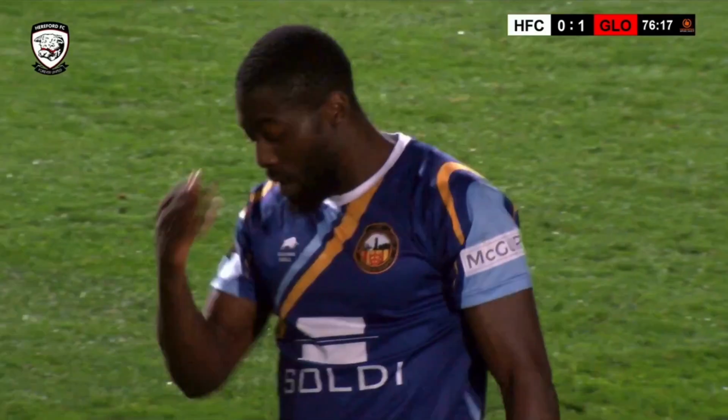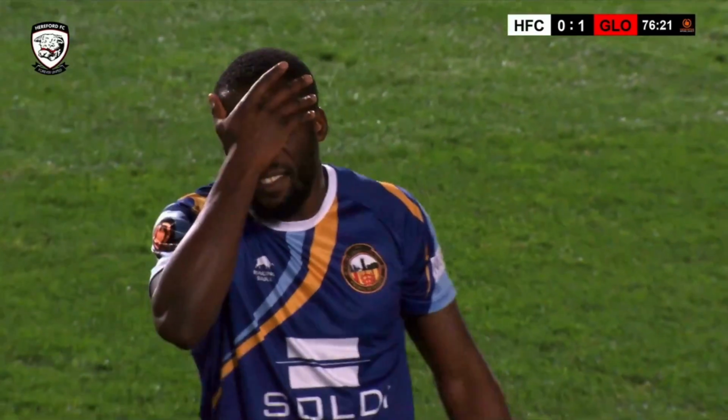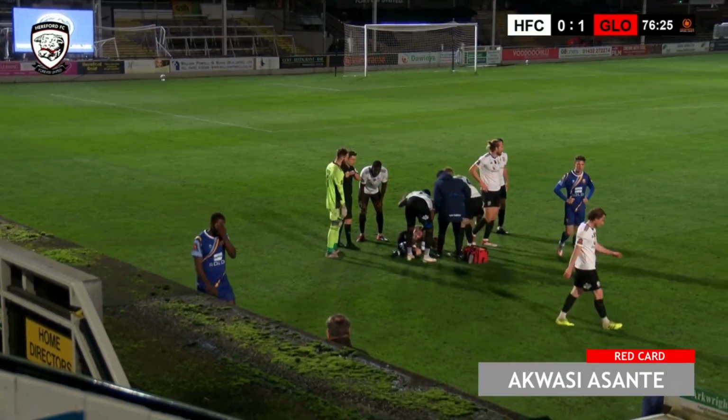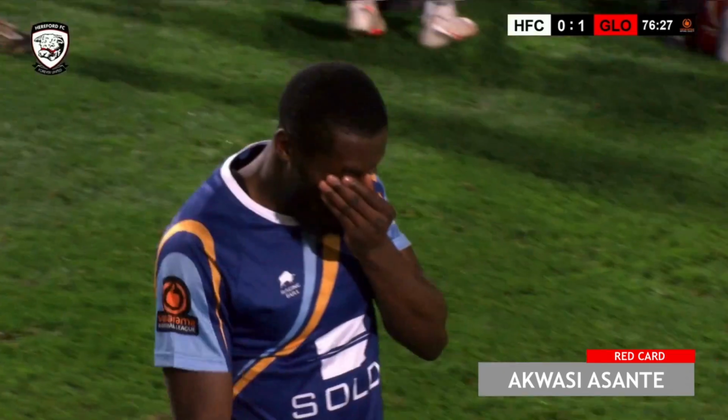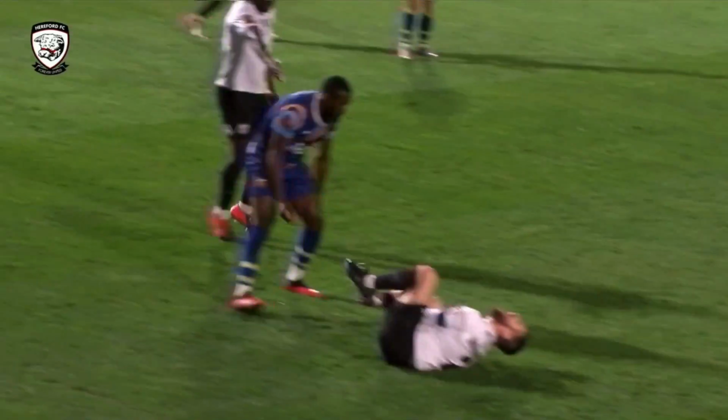And I think that's what Hereford are looking for. And he knows it, and the referee has brandished another yellow. And now we are 10 men apiece between the two. Asante with another late challenge. As soon as he did that, he walked away with his back to it because he knew what was coming. Well, you can see it on his face as he walks down the tunnel.